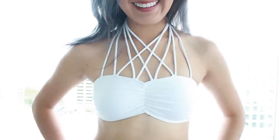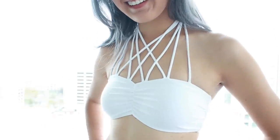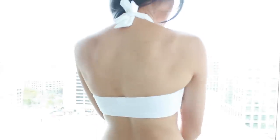It has these strappy things on top, and on the back, it's just elastic. These are also padded, which is good for those girls who, you know, lack in that department. Me. And let me show you the bottoms. This is just what the bottoms look like, a nice triangular bikini bottom. And then the next bathing suit I got, this one I really like.